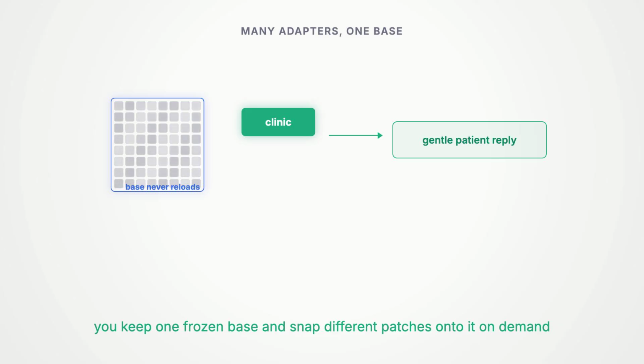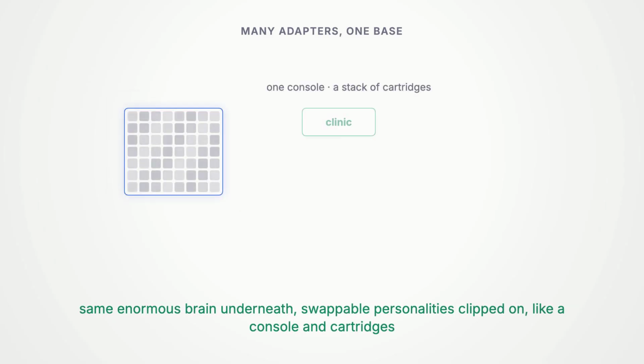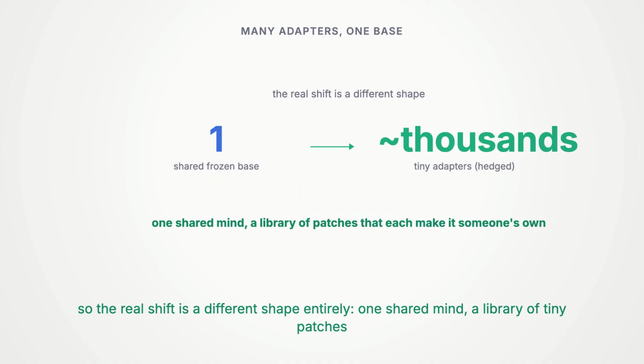One moment it is wearing your clinic's patch, writing gentle patient replies. The next, someone else's, and it is a legal assistant. The next, a coding tutor. Same enormous brain underneath, swappable personalities clipped on top, like a single game console with a stack of cartridges. Serving systems built exactly for this can hold one base and juggle on the order of a couple thousand of these adapters at once. So the real shift LoRA caused is not just cheaper training. It is a different shape entirely. One shared mind, and a whole library of tiny patches that each make it someone's own.